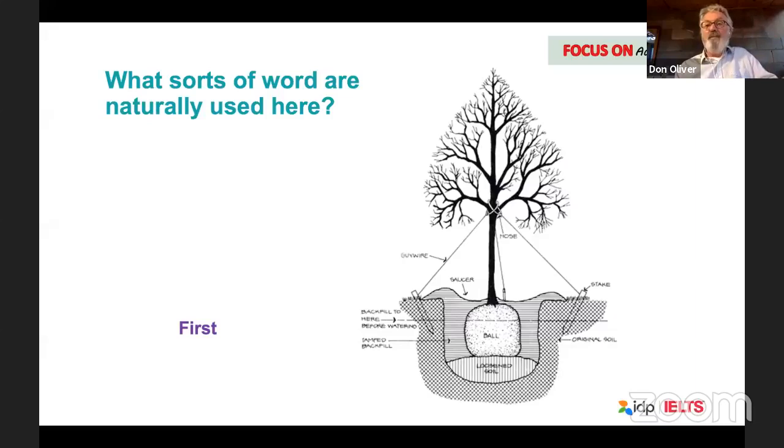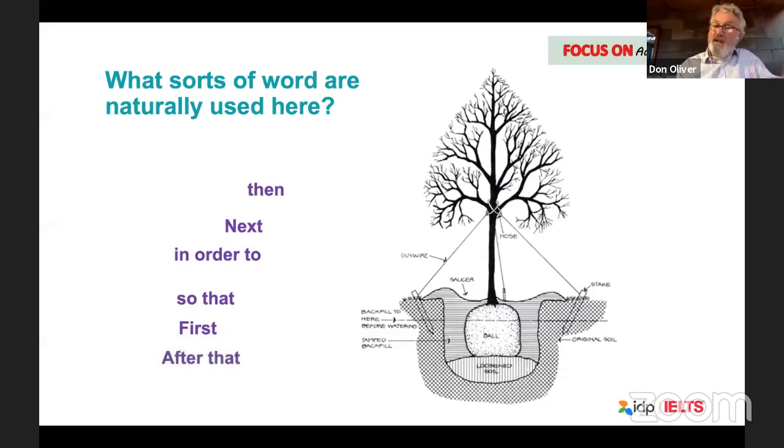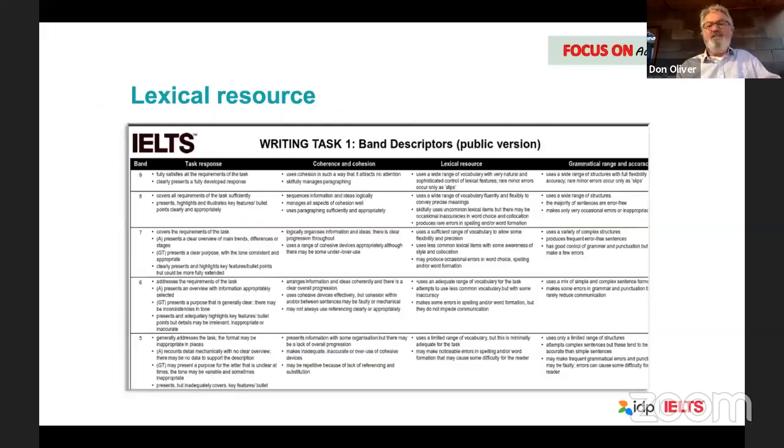What sort of words do we naturally use? Well, I've used one: first, then, next, in order to, those ropes, for example, that are holding the tree, in order to keep the tree vertical. So that is another way of saying in order to. After that, finally. These sorts of words are what you might use for a process such as that.